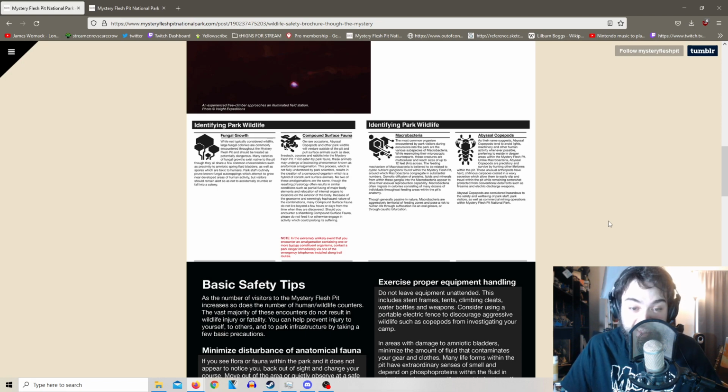That's exciting. Though the resulting physiology often results in similar conditions such as partial fusing of major body elements and relocation of internal organs to locations on the exterior of the body. So just have a lung outside your body.